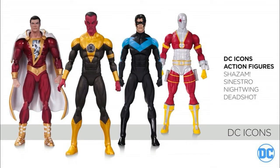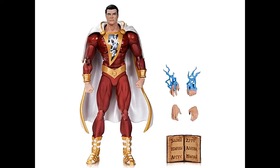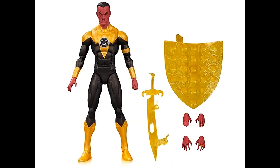And here's a line that's becoming my all-time favorite line, DC Icons. So we're going to take a look at some of their accessories that come with. Here we have Shazam that comes with his lightning hands, grabbing hands, and the book there with the names Zeus, Achilles, all those characters. Here we have Sinestro with the construct sword and shield. Really neat, and of course changeable hands.